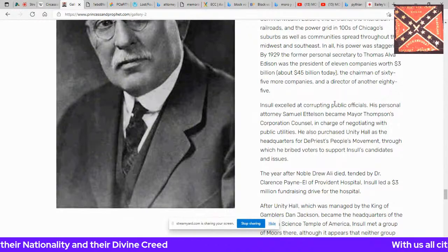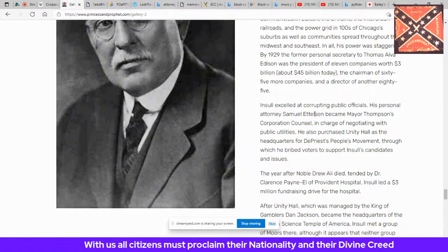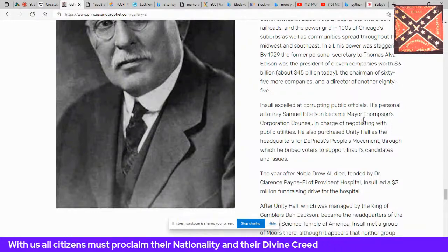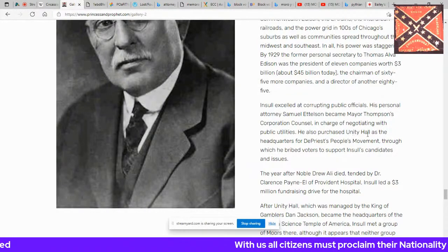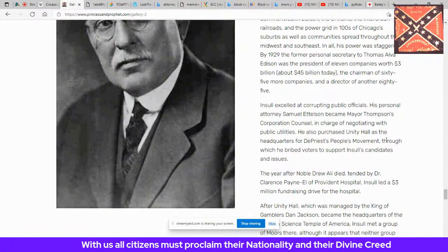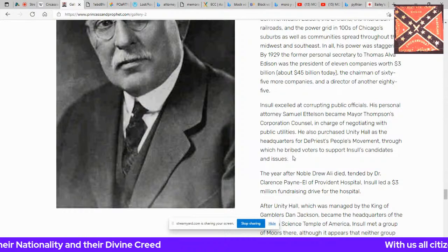Insull excelled at corrupting public officials. His personal attorney, Samuel Edelson, became Mayor Thompson's corporation counsel in charge of negotiating with public utilities. He also purchased Unity Hall as headquarters for the Priest's People movement, through which he bribed voters to support Insull's candidates and issues.